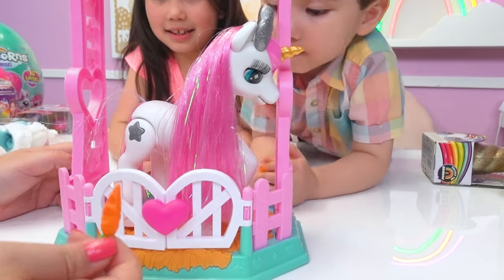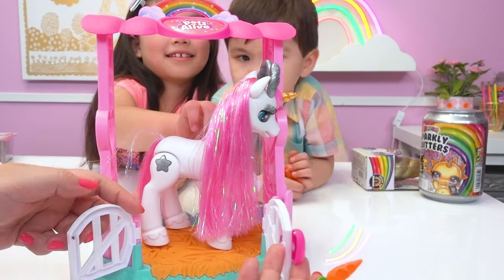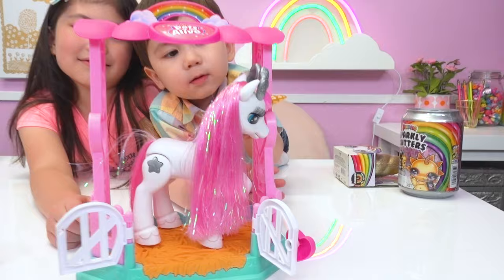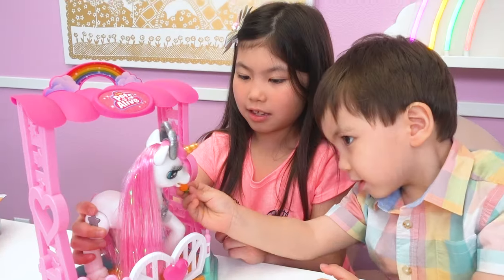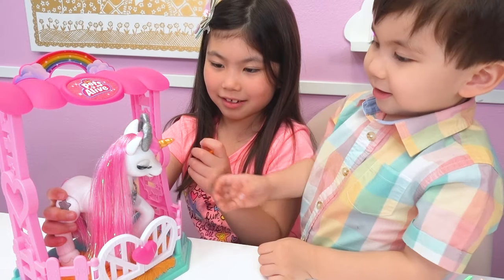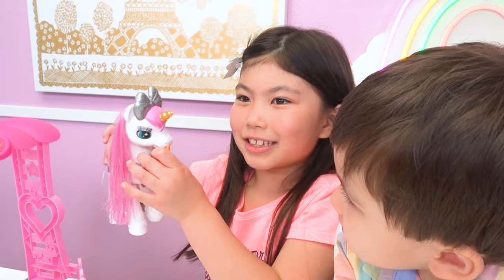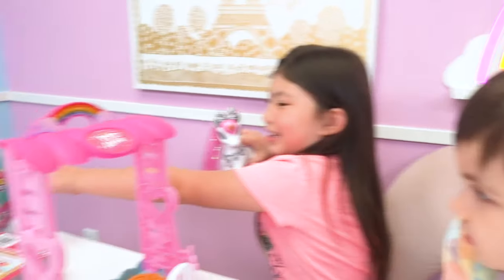And along with this carrot, she comes with a beautiful stable with little doors that open and lots of hay to feed on. And the unicorn says to me, we should open these ones now.